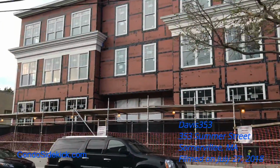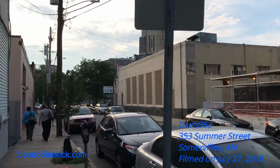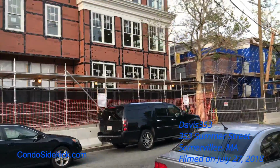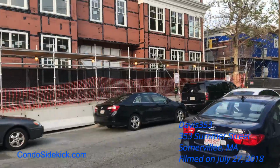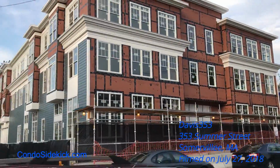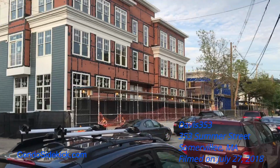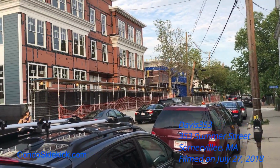Davis353 is 29 units, has underground parking, security, and very high-end amenities for being this close to Davis Square. You're steps away from Davis Square, the restaurants, the transportation, the nightlife, and the shopping. You're also close to Porter Square from this location. And now over here you see the siding of the building starting to go up, so you can really be able to visualize what Davis353 is going to look like when it's completed. Down that street is more residential living, so you're in a very quiet area near Davis Square.